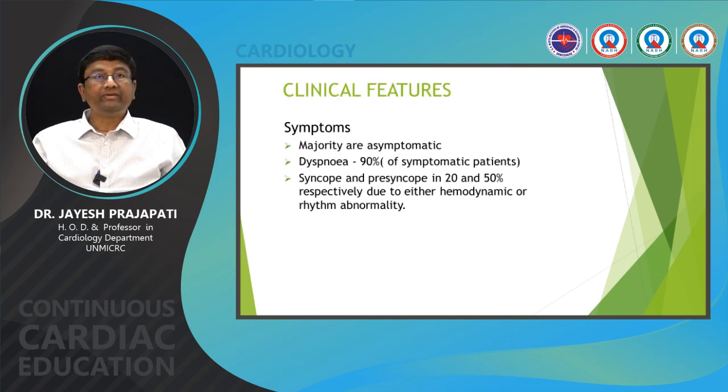Which are the symptoms we can expect in case of hypertrophic cardiomyopathy? So the majority are asymptomatic. When we do a screening, as a family screening, we can find it.